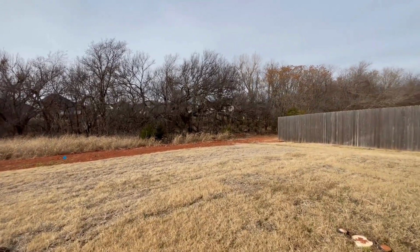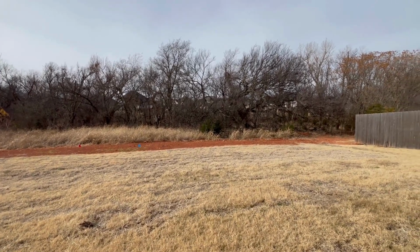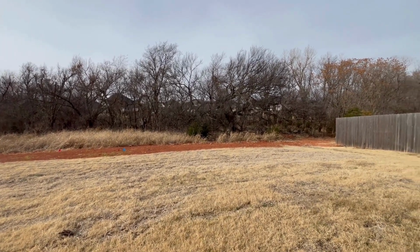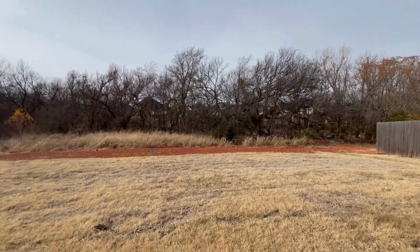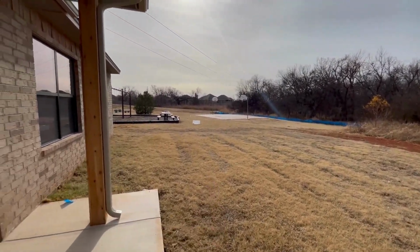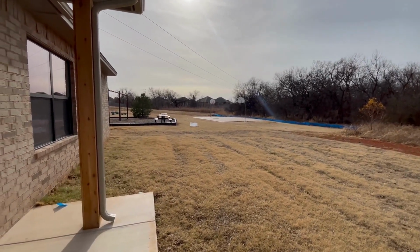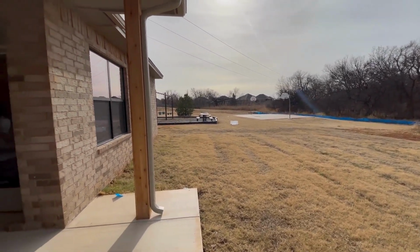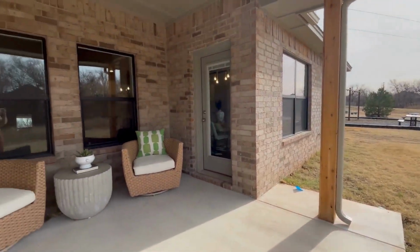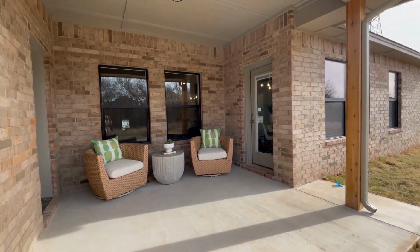It is December at the time of this shooting, so you can see the houses back in there and all of that great stuff. And then again, like I said earlier, there's your basketball court and there's your park. So if I had a fence here, I'd probably have a little gate right there so I could open that up and my kids could go right over there. And then here's the covered patio. Really nice, cozy space.